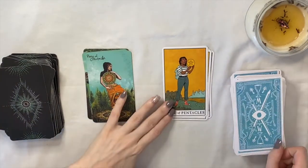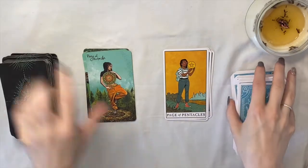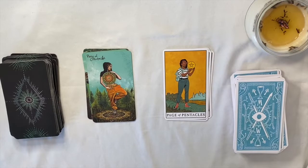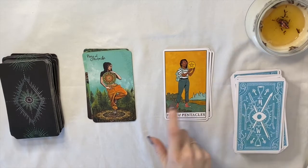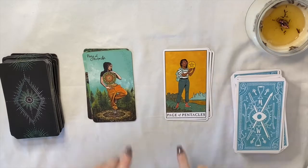Page of Pentacles. Quite different again. 1 foot versus 2 feet. City versus forest. Eyes open versus eyes closed. Holding it close to the heart or holding it kind of up as a new inspiration. I see this kind of as like a new inspiration versus this is like deciding where to ground. Deciding where to move next, the forest or the city. What to do next. I like that she's got a backpack on too.